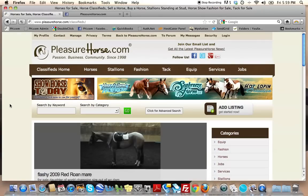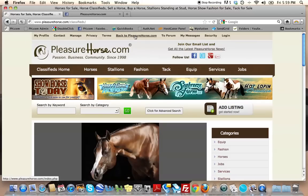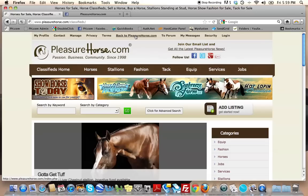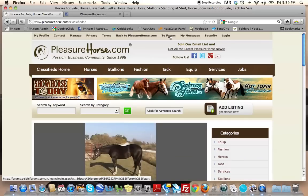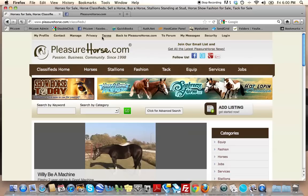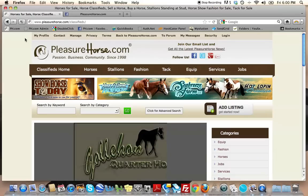And a couple of things I wanted to point out here. If you look at the top, there are a couple of things that help you get around. If you want to get back to the main site, you can click on back to Pleasure Horse. If you want to go to the forum, you can click here and go straight to the forum. A lot of people like to go back and forth. And then some of these others are just obvious, if you want to get information about our privacy, terms of use, that sort of thing.